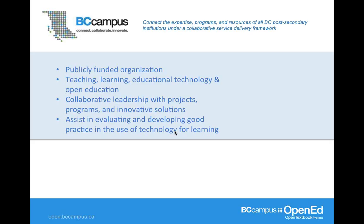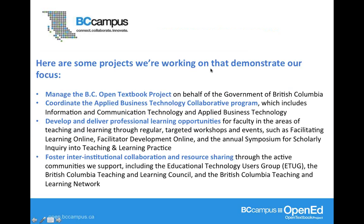and we also add to our repertoire not only teaching, learning, and educational technology, but also open education. So to give you a bit of background in terms of the projects that demonstrate our focus, I thought I'd outline a few that are key and fundamental to the work that we do. The first is to manage the BC Open Textbook Project, and we do that on behalf of the Government of British Columbia.